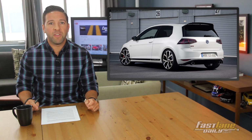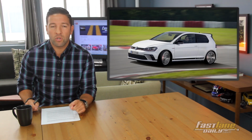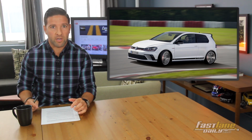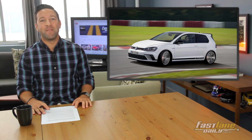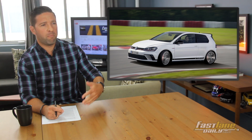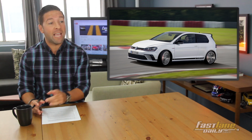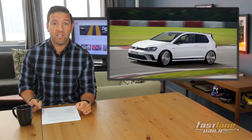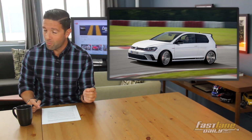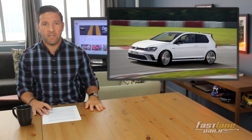With a 6-speed manual, the Clubsport does 0 to 60 in 6 seconds flat. And with the dual clutch gearbox, it will get there in 5.9 seconds. Quicker. Top speed is electronically limited at 155 miles per hour. Styling-wise, it has a new front bumper with bigger air intakes, side skirts, a bigger roof spoiler, bigger exhaust pipes, and rear diffuser. 18-inch alloy wheels come standard, and 19-inch ones are available for more coin. The wheels on this one here are fire, though. They're real nice. I dig them.